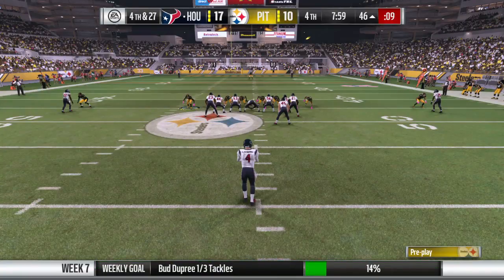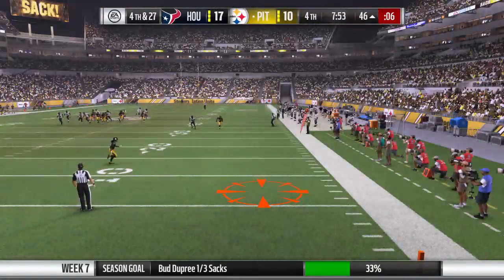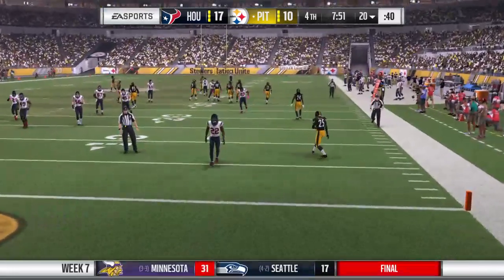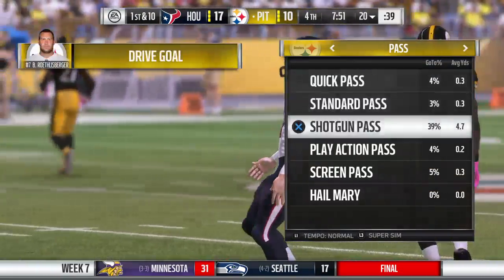3rd and long, defense with no fear. They brought the pressure. Zero fear at all. That means they feel really good about the guys who are going to cover. But the biggest one is they think their pressure will get there before he has a chance to find an open receiver. And that hits at the 6 and carries into the end zone for a touchback.